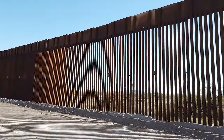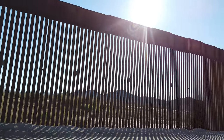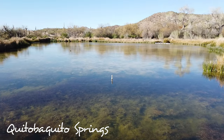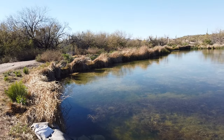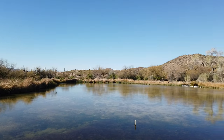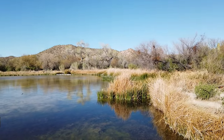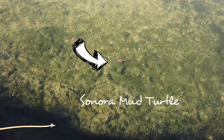This park actually shares 13 miles with Mexico. As far as you can see, a little bit of wildlife here. Huitapaquita Springs served as a water source for the Tohono O'odham Nation, which are known for creating sophisticated canals and irrigation systems and water storage to farm. The pond was built in the 1860s, has a clay liner and is fed by the spring, which is now home to some unique wildlife.